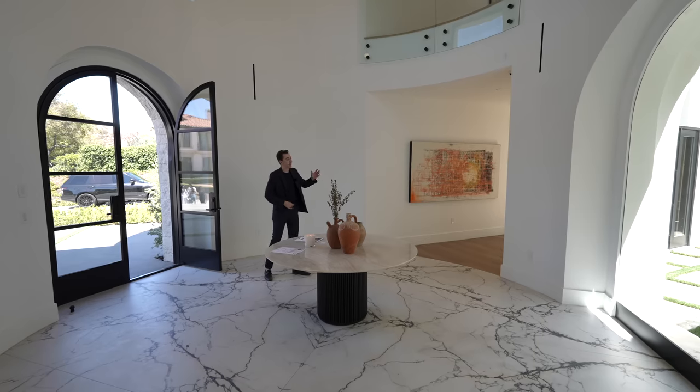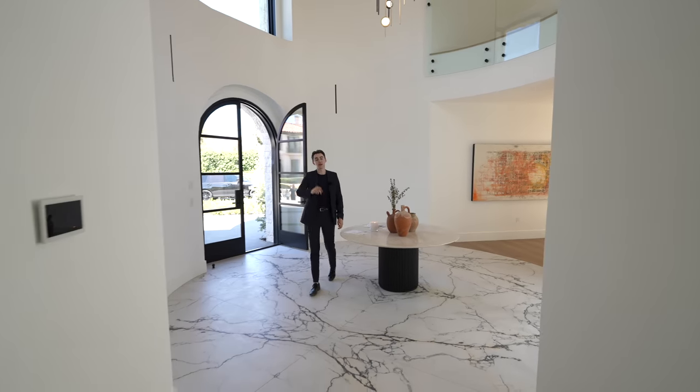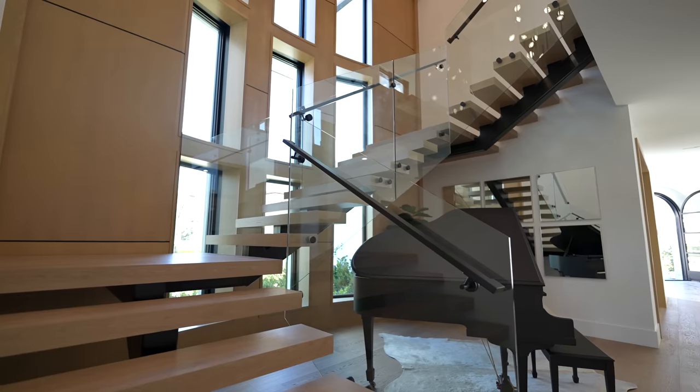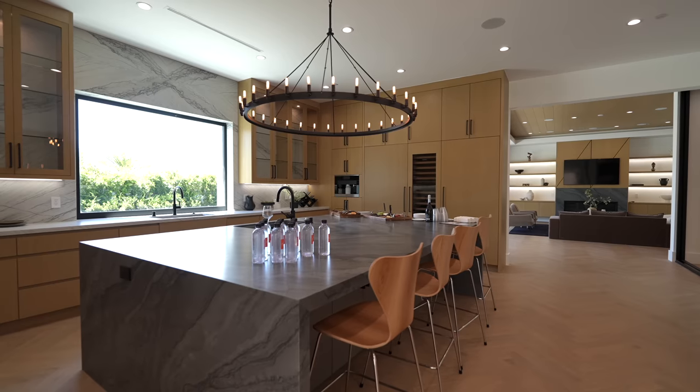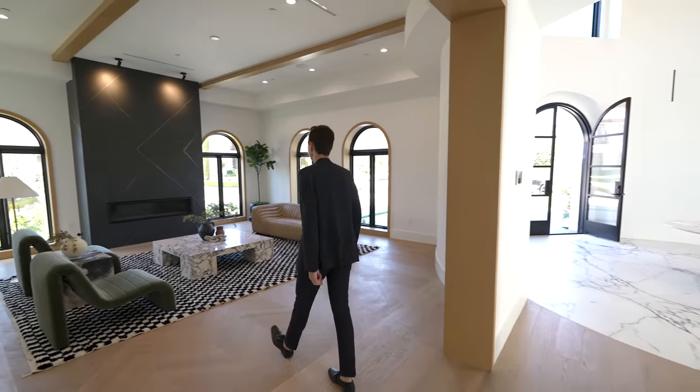On my left, we've got access into a gorgeous movie theater. And on my right, we've got the formal living space, floating staircase, dining room, kitchen, so much to see here. Before we mention any of those things though, let's talk about your formal living room area.